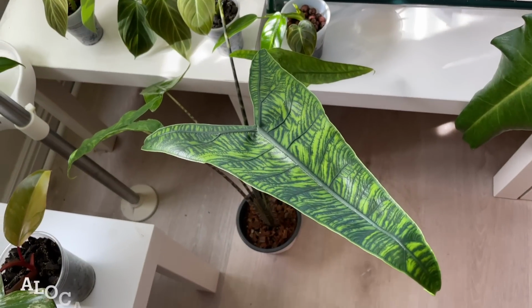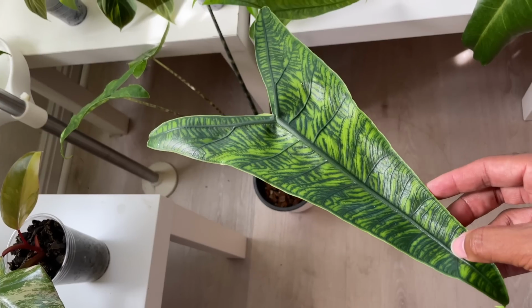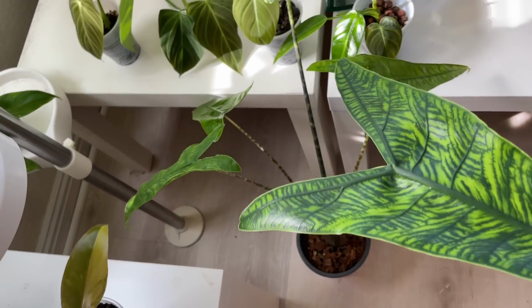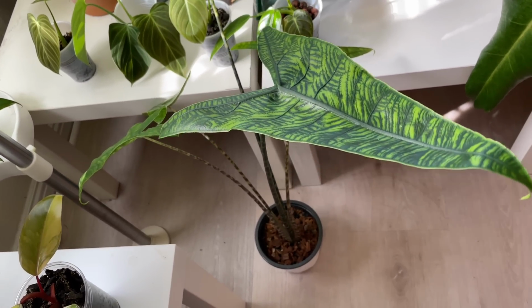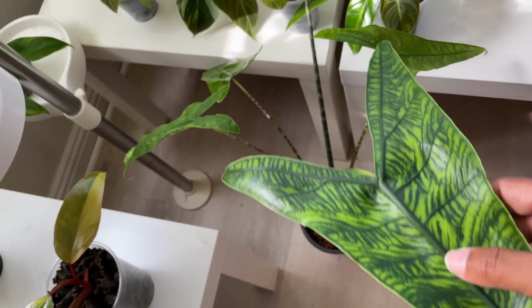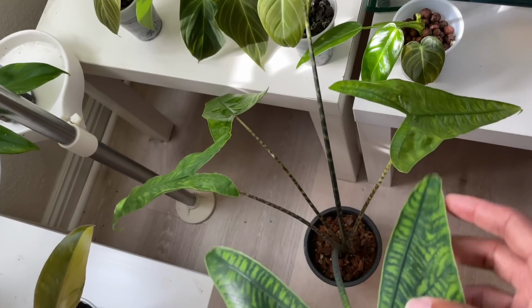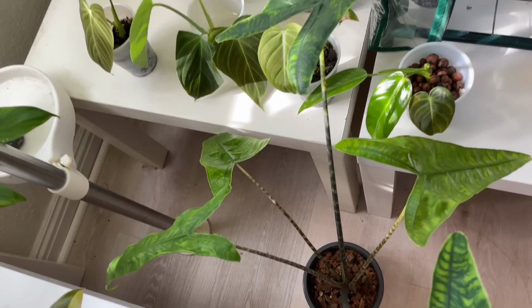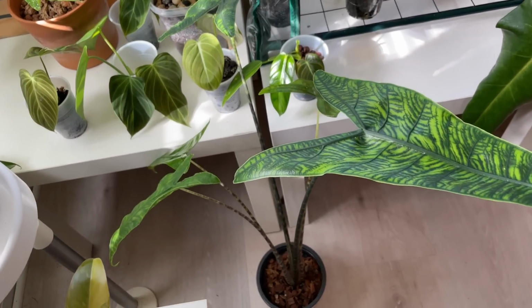So before I move this alocasia, this is an Alocasia Zebrina reticulata. Y'all seen this one? I actually should have put this one outside because I feel like it would have been a lot bigger by now. But it's actually holding on to 5 or 6 leaves. 1, 2, 3. Yeah, about 5 leaves. And I really like this alocasia, but it's in the way, so I got to move it.